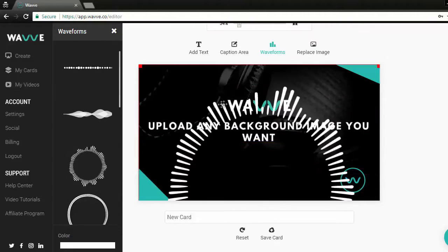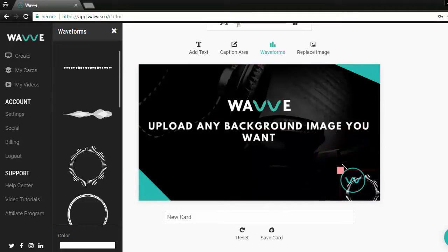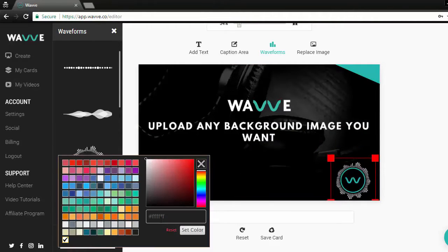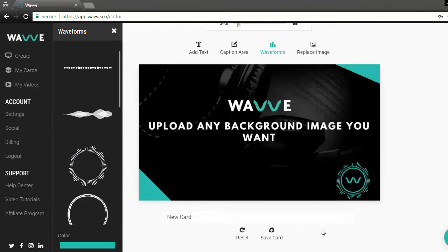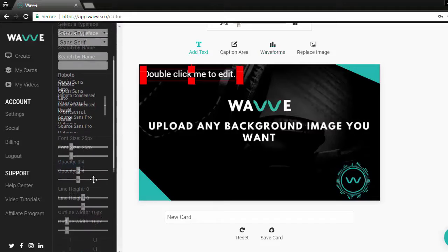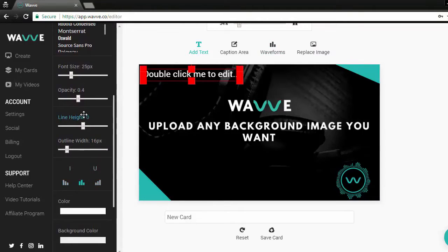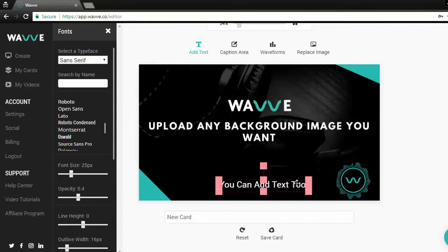Be sure to browse through the waveform animation libraries and find the best one that fits your design. Be sure to play around and get the design exactly how you want it. But don't worry, you can always come back and edit this design as many times as you want. Also, we're always adding new waveform animations to the library, so be sure to check back regularly for updates.